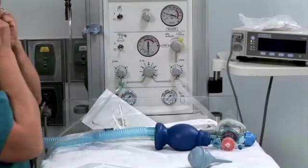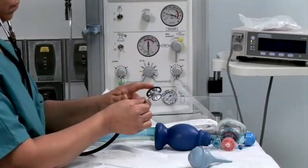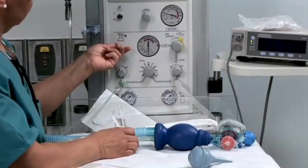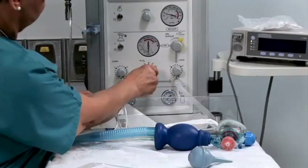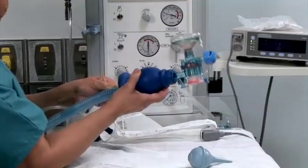Can you auscultate the newborn's heart rate and breath sounds? Make sure the stethoscope is present and working. Next, check to make sure you can administer oxygen if necessary. Turn on the oxygen to 5 to 10 liters per minute. Adjust the oxygen blender to the initial concentration desired and make sure the tubing is connected to the oxygen source.